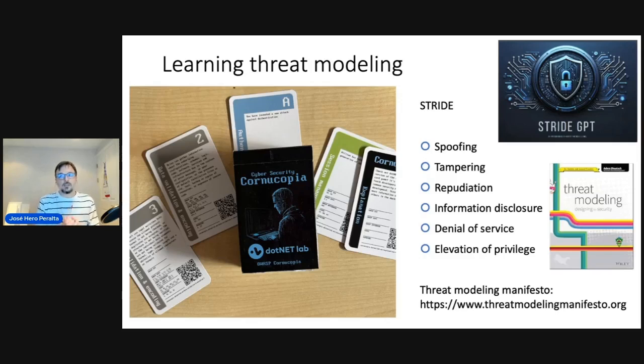Then you can look at some standard models of threat modeling. So one of the most popular ones is STRIDE. STRIDE is a threat modeling framework created by two employees at Microsoft in the mid-90s or something like that. It gives you 6 categories around which you can describe attacks against your applications.